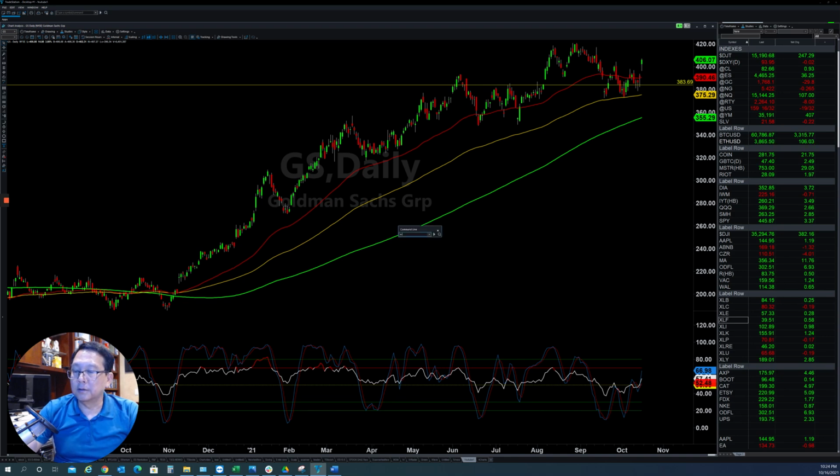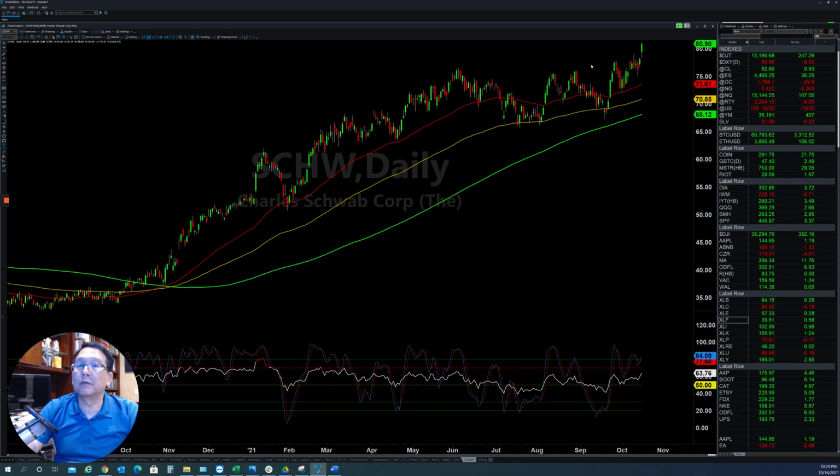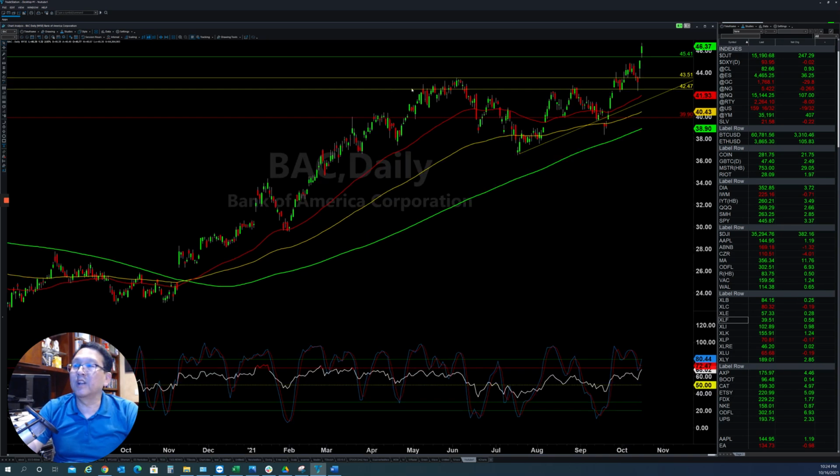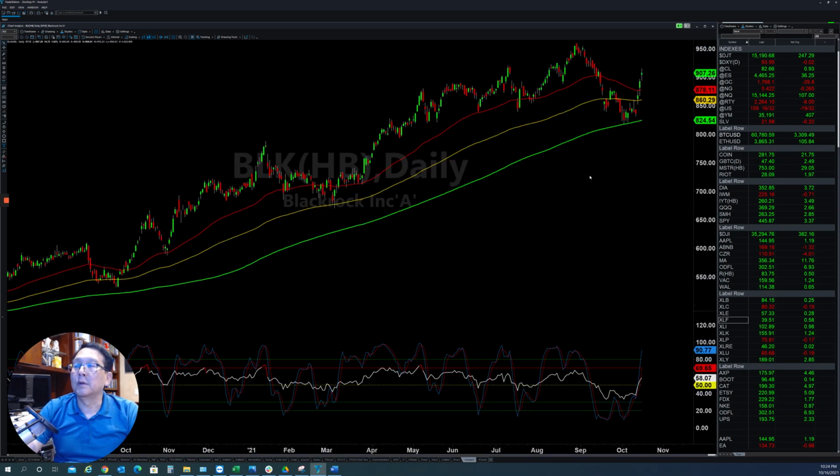SCHW, Charles Schwab, an investment banker, is doing very well. Charles Schwab continues to put it up high there. Bank of America, a local bank, is also doing very well here. And BLK is another turnaround. They also found support and put it back up to the uptrend again.